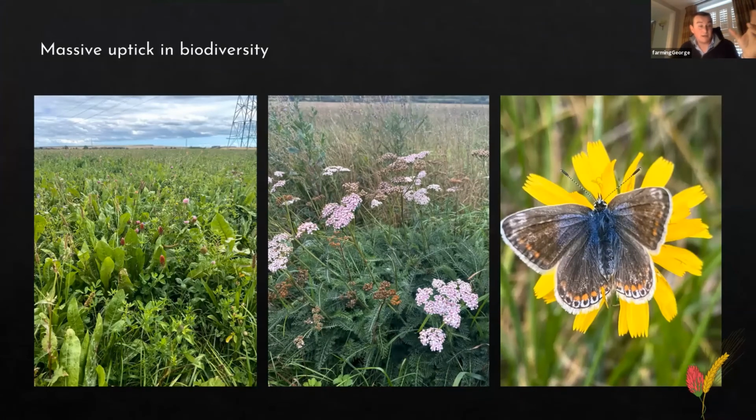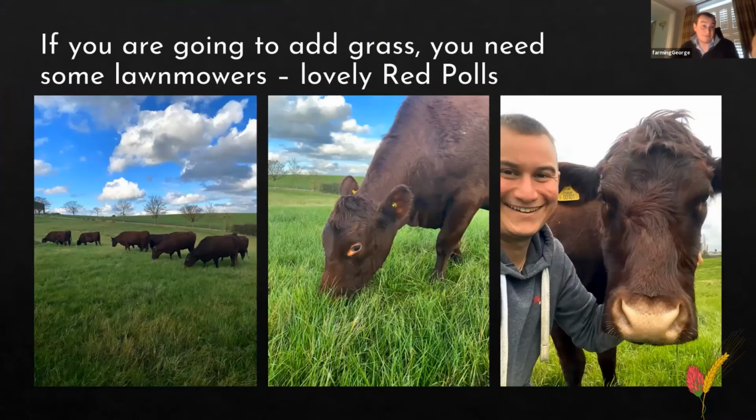We've got loads of tiny finches that eat the chicory seeds at the moment. They seem to absolutely love that. Yarrow and crimson clover will still flower into January, February. I know that's a common butterfly to people who know butterflies, but it's pretty, so I took a picture of it. But it also allows you to diversify even more, because if you're going to add grass, you obviously need some lawnmowers, and these are some gorgeous Red Polls. Red Polls because they're polled, which means I can do cow selfies, like with 101 there on the right, but also because they're a dual purpose animal.